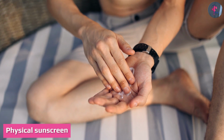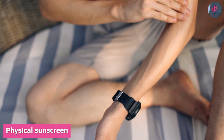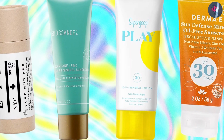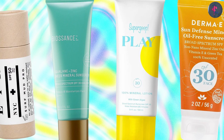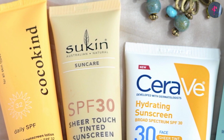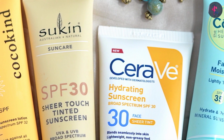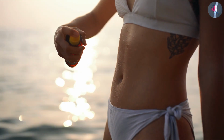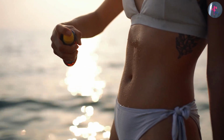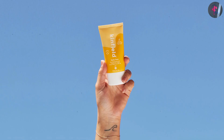Physical sunscreen. Physical sunscreens, more commonly known as mineral sunscreens, work by creating a physical barrier on the skin that shields it from the sun's rays. These sunscreens deliver broad-spectrum protection by reflecting UV radiation away from your skin. They also help ward off UVA-related skin damage, including hyperpigmentation and wrinkles. Mineral sunscreens can also help block UVA rays that come through windows, which can cause pigmentation and breakdown of collagen. That's why it's important to wear sunscreen every day, even if you don't plan to go outside.